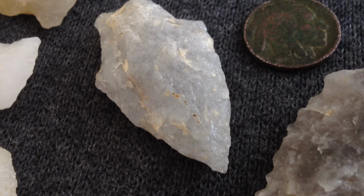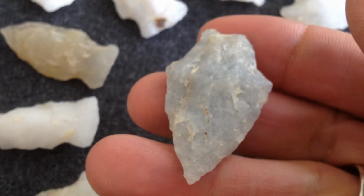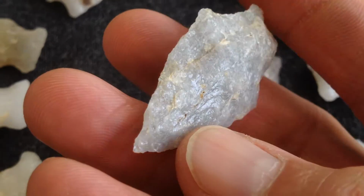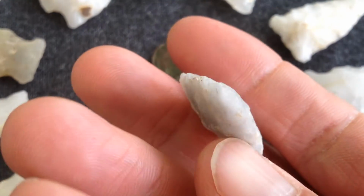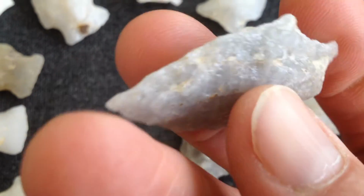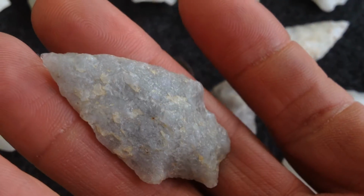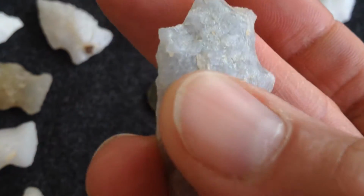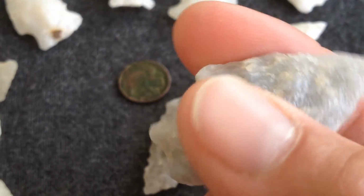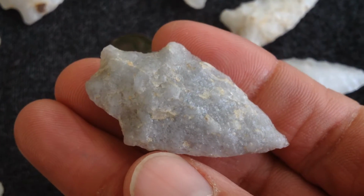Just a stellar piece. This piece is an early find. But it just, and I didn't even know how important or how great quality it was when I found it. Only you guys, in sharing with me about quartz and its difficulty in working it, have let me know how exceptional, how much of a master these guys were in making things. That's why I want to show you what I have.